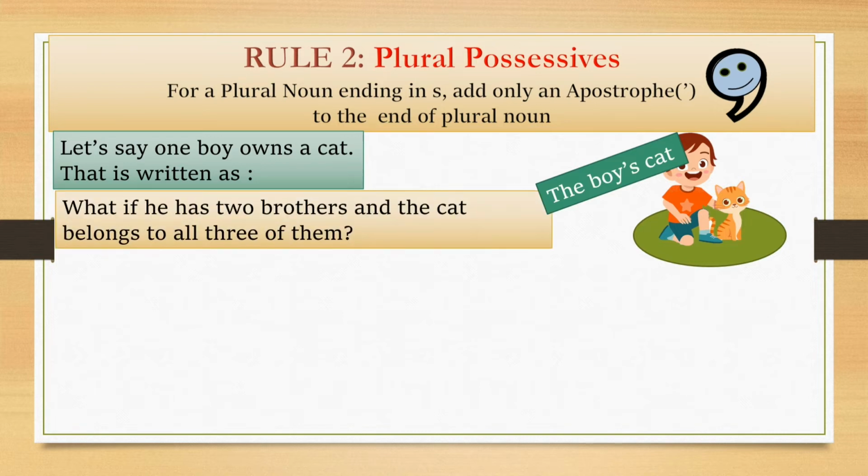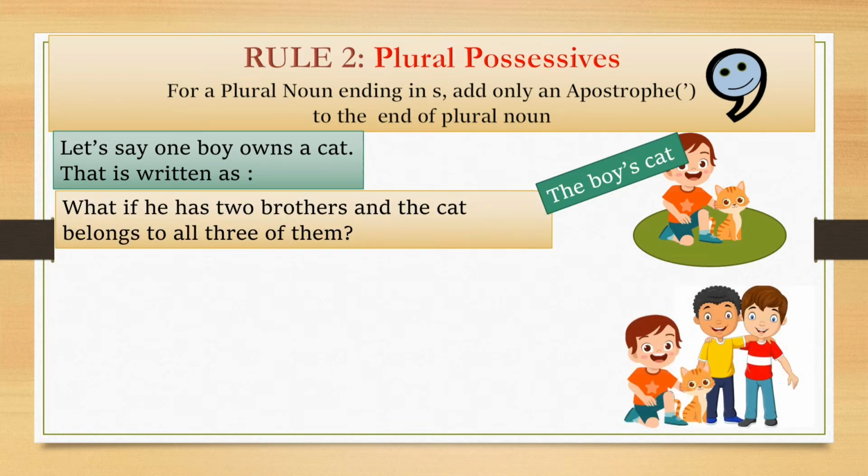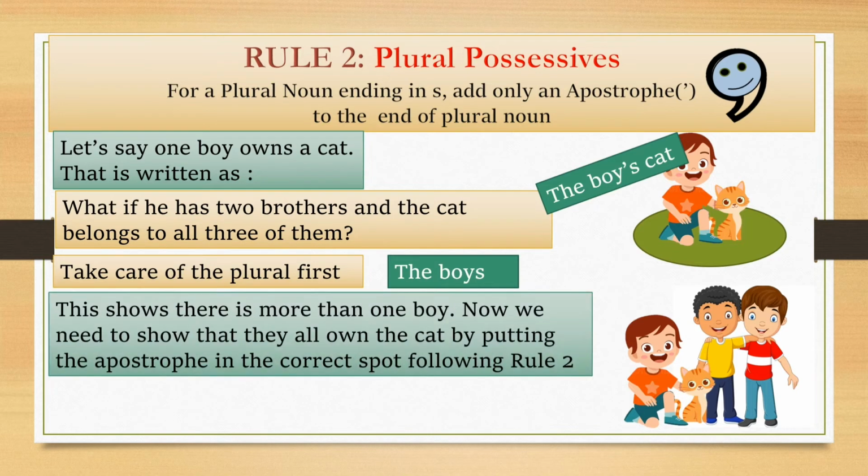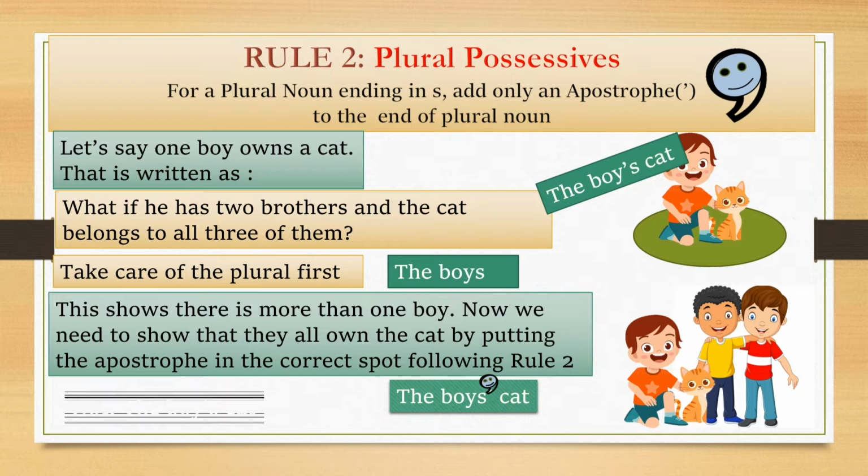But what if he has 2 brothers and the cat belongs to all 3 of them? Take care of the plural first. Boy, boys. This shows that there is more than one boy. Now we need to show that they all own the cat by putting the apostrophe in the correct spot following rule number 2. And what is rule number 2? Put an apostrophe at the end of the plural noun. So, the boys' cat, not the boy's cat.